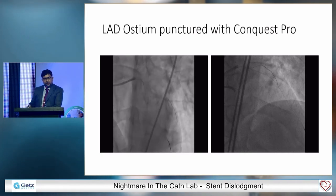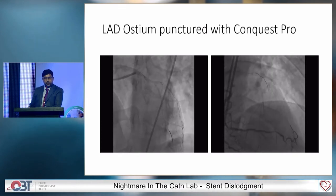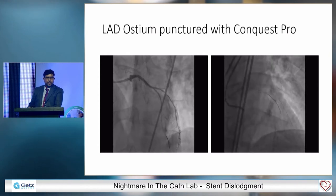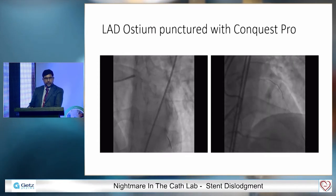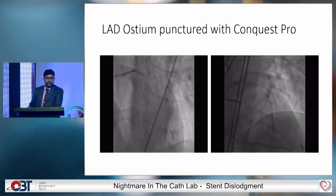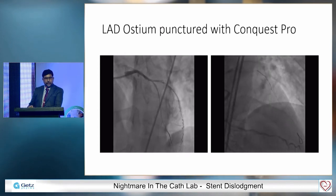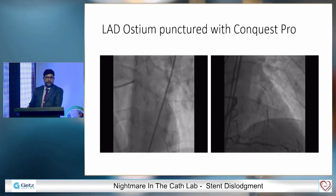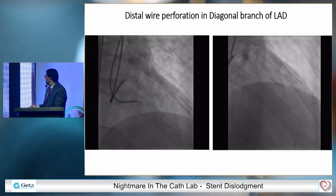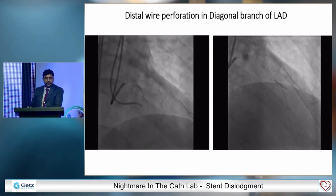I tried to enter into the LAD using various workhorse wires, but every wire was prolapsing into the diagonal. So a non-prolapsing tapered-tip wire, Conquest Pro, was used to enter the LAD ostium, and then a microcatheter was used. The LAD was negotiated with the Fielder XT and finally exchanged with a Runthrough wire. This is after crossing the LAD.